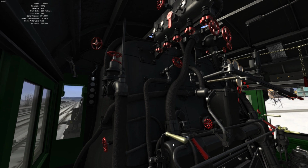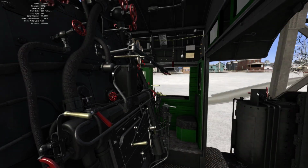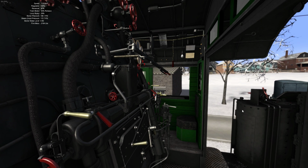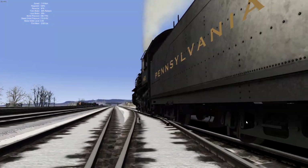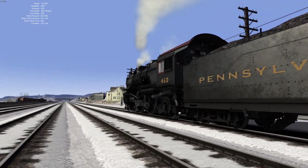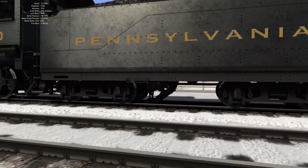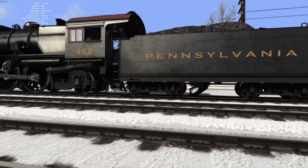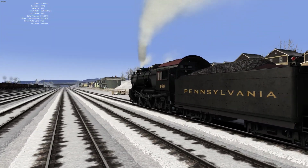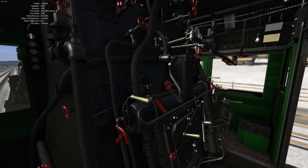Yeah, we're starting to gain some momentum now. Oh yeah, I forgot this feature. A water scoop. So I can raise and lower the water scoop. Now unfortunately, the water scoop is not functional in Train Simulator. We don't have that added in anywhere. But you can kind of see it there. It's a little bit dark. That right there is your water scoop, and that lever there is what picks it up and down. So that's a neat little addition. In my opinion, anyway, it's a really neat addition.